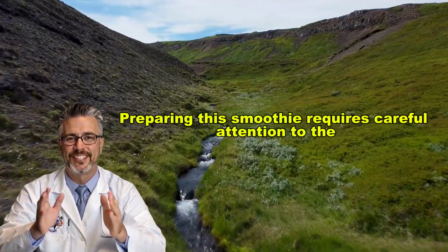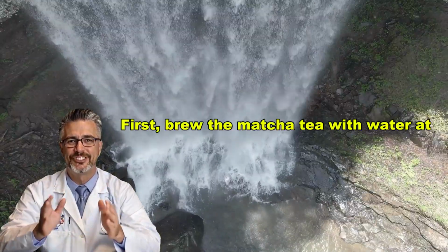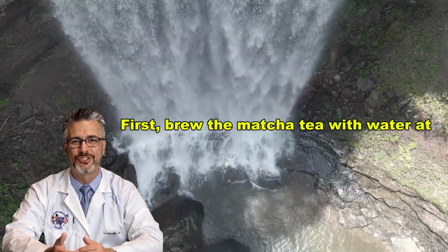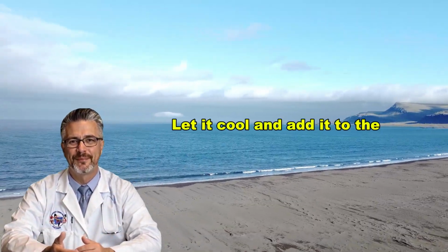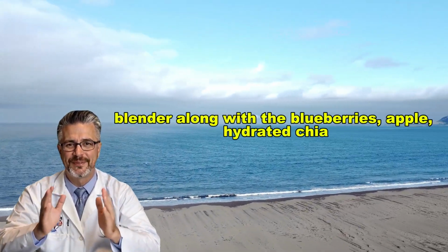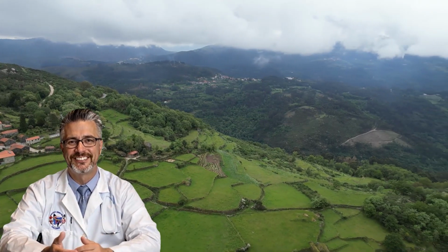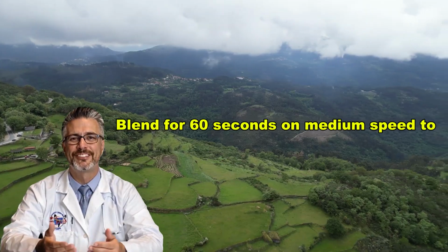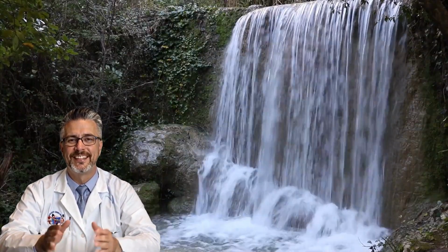Preparing this smoothie requires careful attention to the order in which you add the ingredients. First, brew the matcha tea with water at 70 degrees to preserve the heat-labile antioxidants. Let it cool and add it to the blender along with the blueberries, apple, hydrated chia seeds, and spirulina. Blend for 60 seconds on medium speed to create a smooth texture without destroying the fibers.